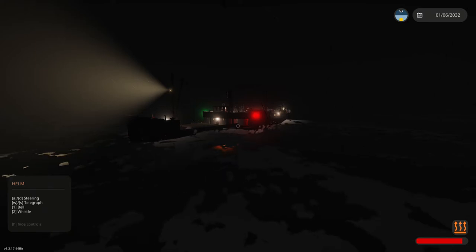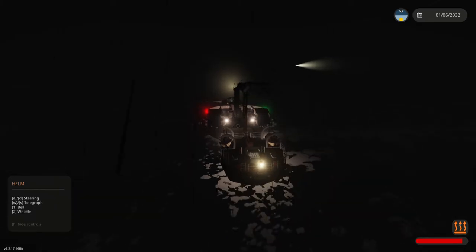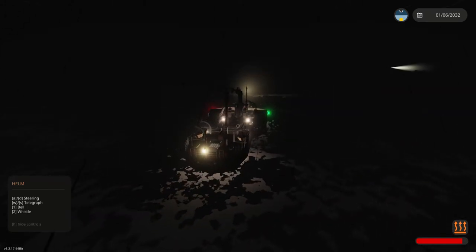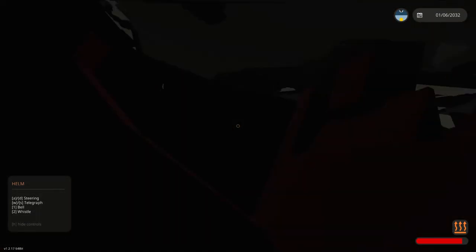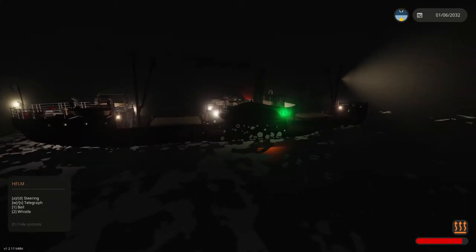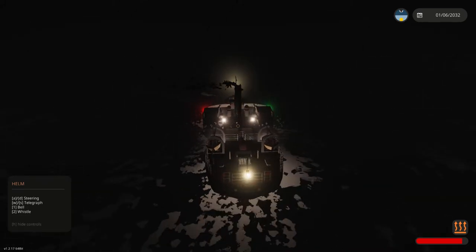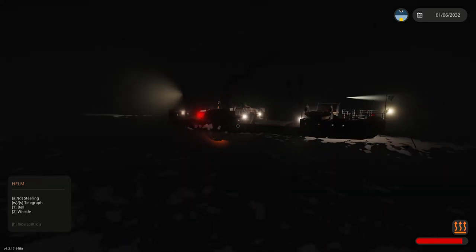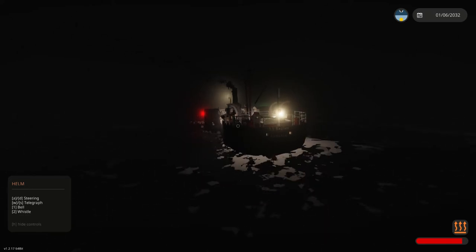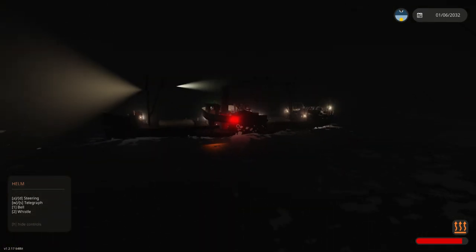This is getting quite scary, actually. Navigation lights. Where are we heading from? Okay. Yeah, we're heading right for an island. Yep. We're gonna turn away from that. Here goes nothing. Turn away from the island. There we go, cutting across the waves like nothing. There we go.